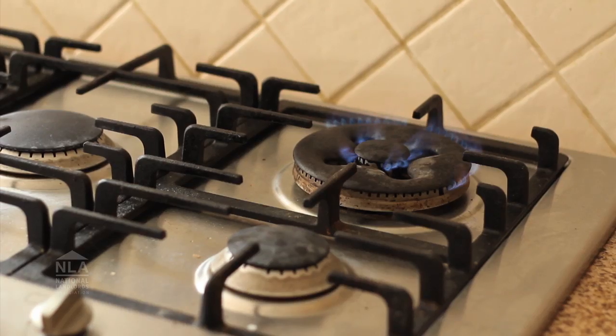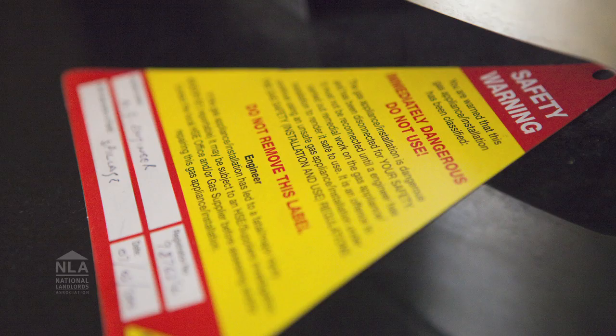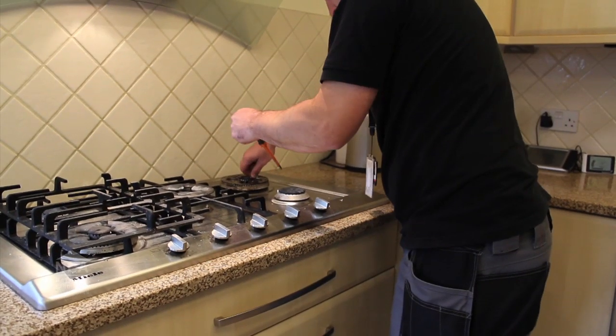If an engineer discovers a fault with any gas equipment or appliance which makes it dangerous, you must arrange for it to be repaired before it is used again by your tenants.